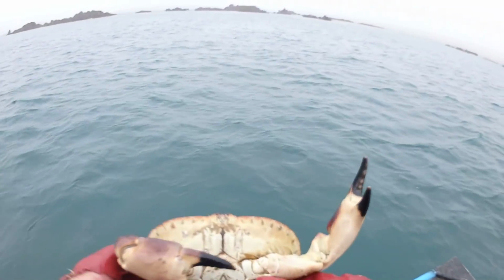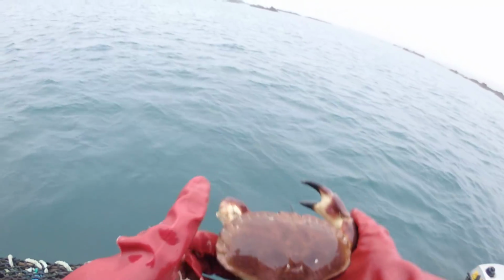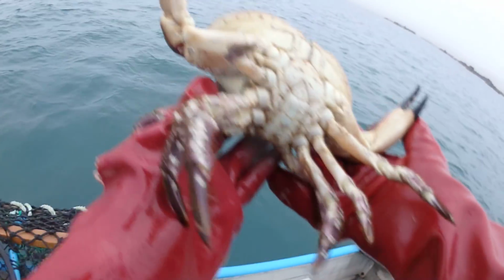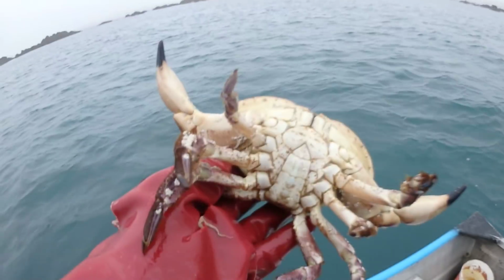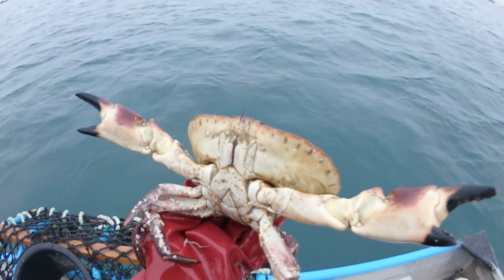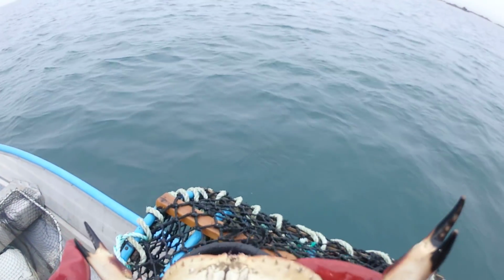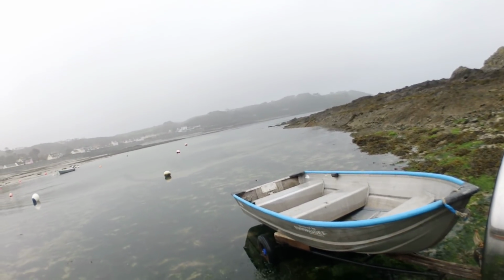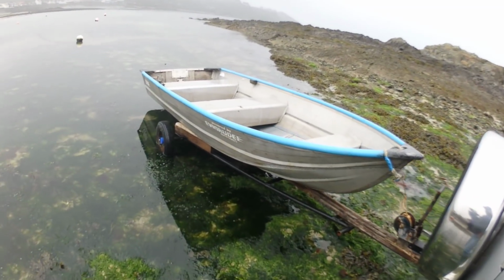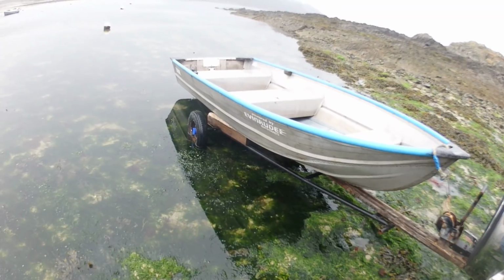And this one is big enough. And it's got a very hard shell. You can see the barnacles on its legs. So, an alright day. So that's, what's that? 3 lobsters and a crab. Right, well, we ended up with 3 lobsters and 1 brown crab. So not a bad day.